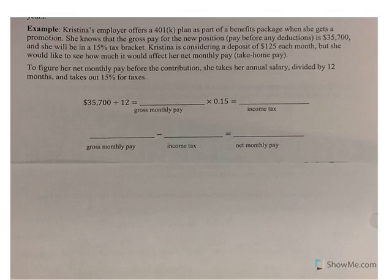So she's considering putting in $125 each month, but she wants to know how it's going to affect her take-home pay. So, to figure out her monthly pay before contribution, she takes her annual salary and divides by 12. When we do that, we find out that she has a monthly gross of $29.75. Now, she's in a 15% tax bracket, so if we multiply that by 0.15, she's going to pay $446.25 in taxes every month.